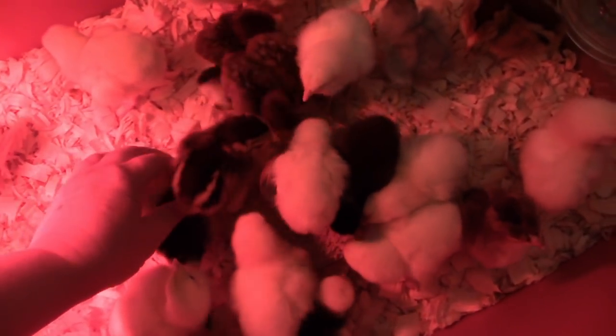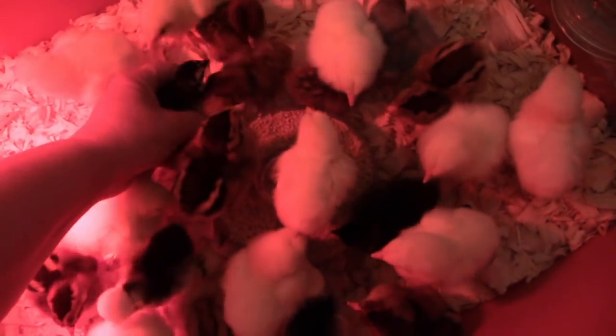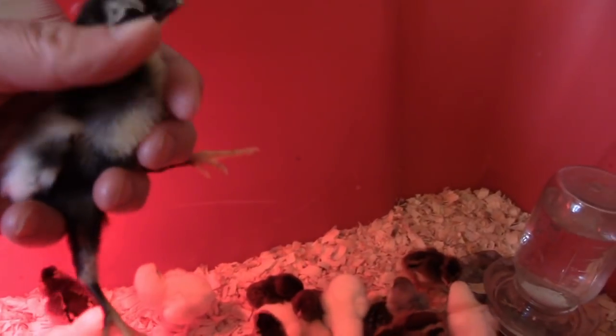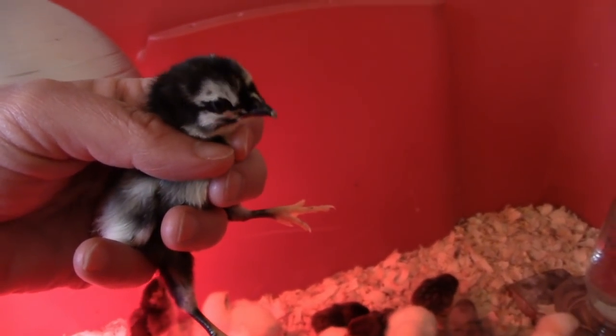There's one little guy in here that I'm kind of worried about. I don't know if he's going to be doing good or not. He's so tiny and lightweight. Oh, goodness. Bless you. Scared me to death. But this little guy here, there's not much to him. He just kind of doesn't have much energy.